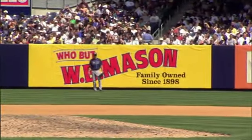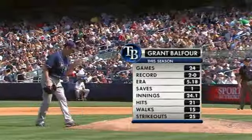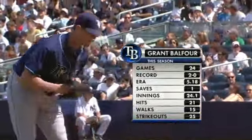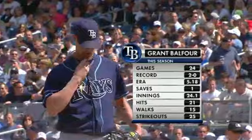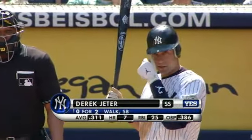Well, Grant Balfour comes on, and he'll face Derek Jeter. Jeter's 2 for 4 lifetime against Balfour. Those are his numbers: 25 strikeouts in 24 1/3, too many walks and 21 hits. Picked up 1 save, an ERA of 5.18. Jeter 0 for 2 with a walk and a stolen base.